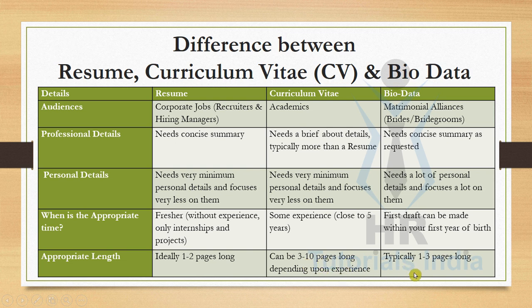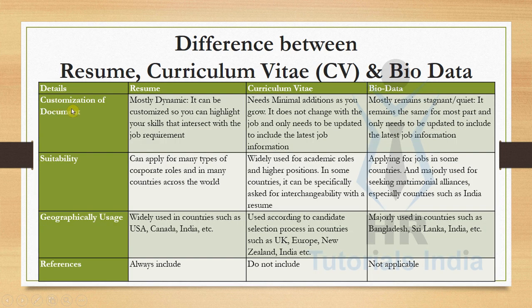Finally, a biodata typically varies from 1 page to 3 pages long. Then comes customization of the document. A resume is mostly dynamic. It can be customized as you can highlight your skills and intersect with the job requirements, which means a resume can be changed whenever required with respect to the skills and experiences.